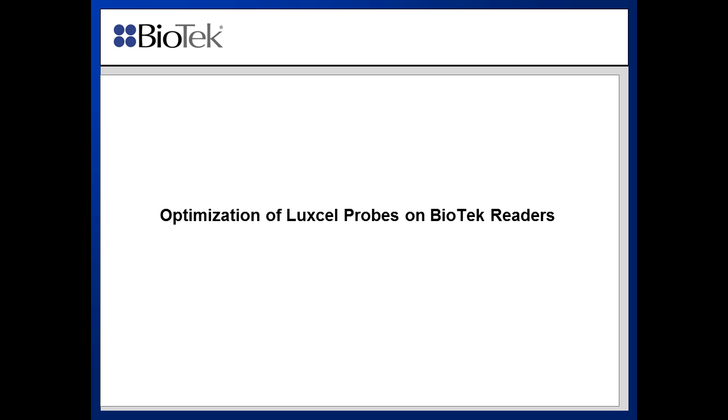I'm going to highlight some of the validation work we did here, but I also want to emphasize that probe signals, cell densities, cell lines, or other detection and imaging parameters should be optimized by each individual end user.